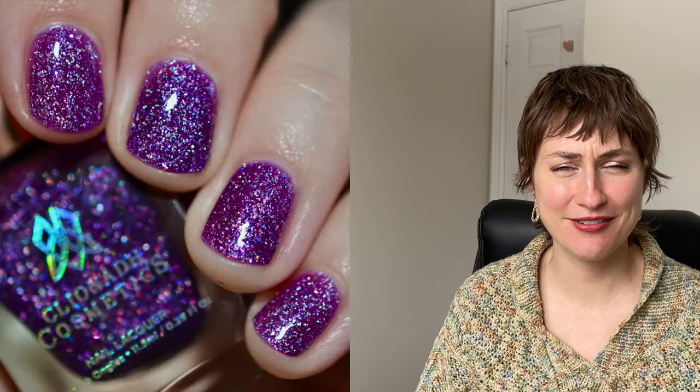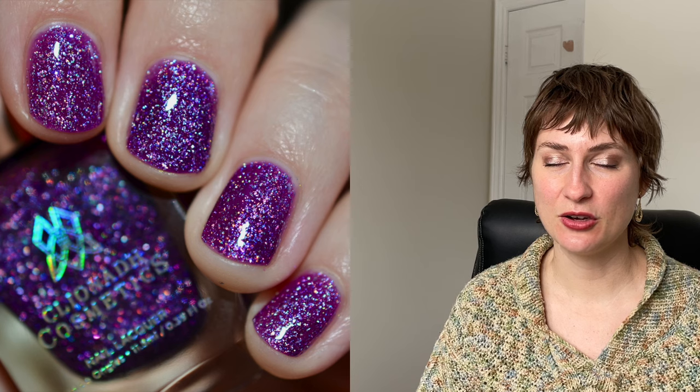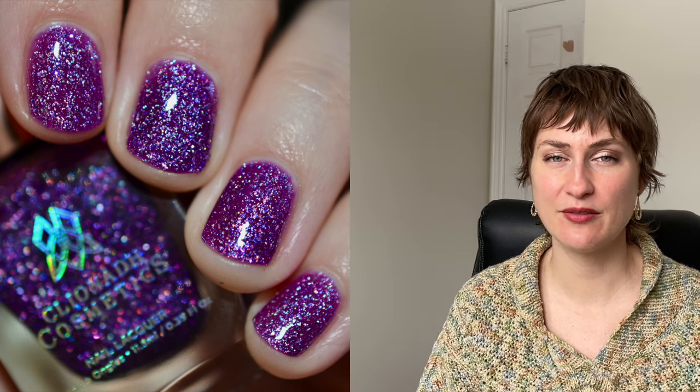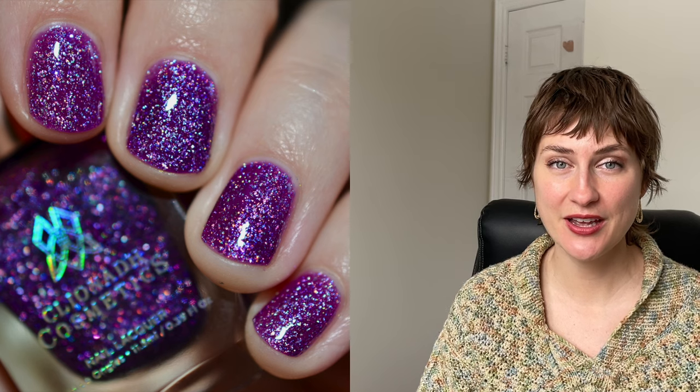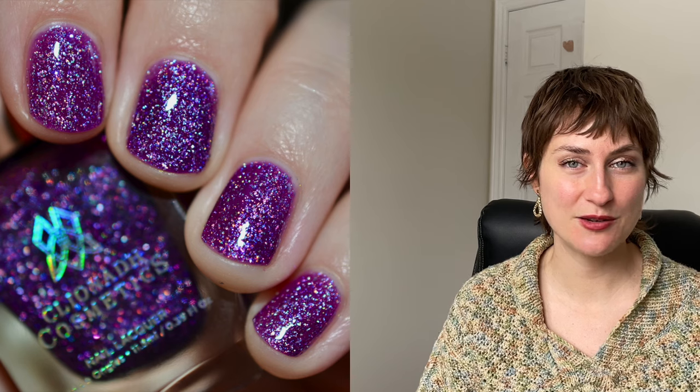It's really hard for me to pick favorites because I do genuinely love all of the polishes, but Armadillo's Night Out, like beyond the name, the polish is absolutely gorgeous and so fun. I love the holo, I love the purple. It's very holographic, and I just love like a jelly purple with holo suspended between the layers.